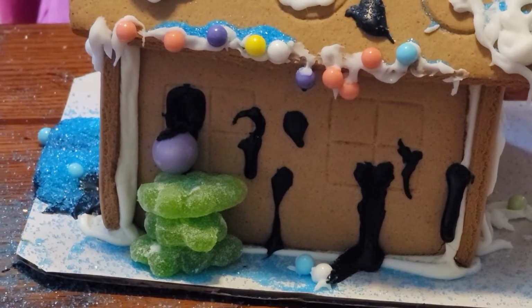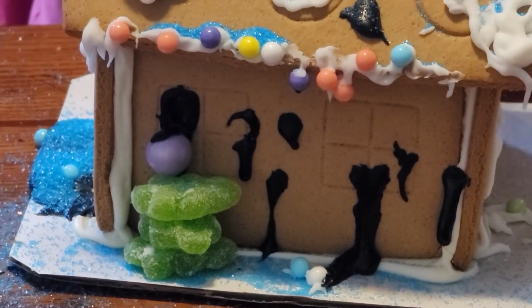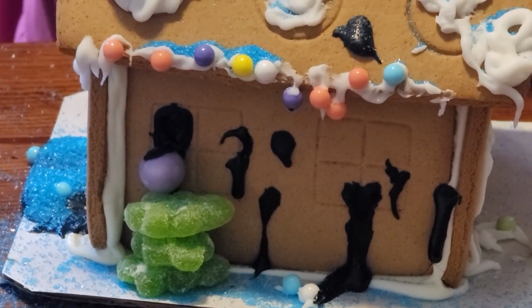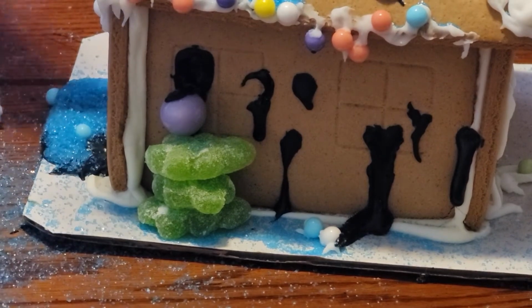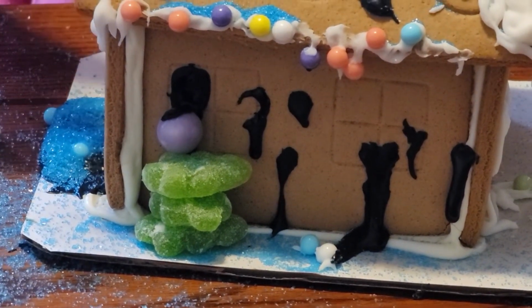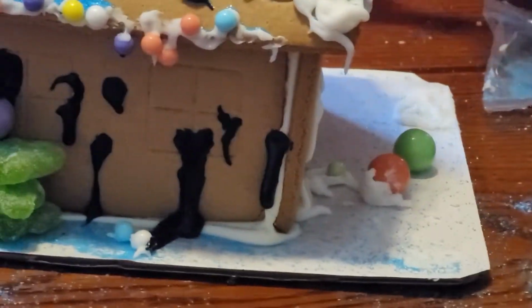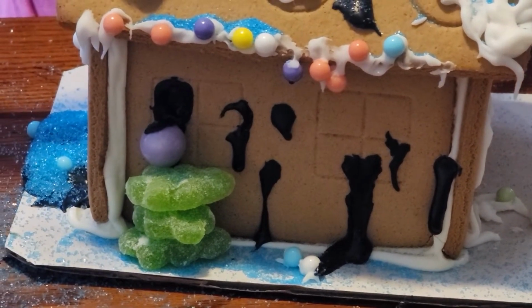Give me some of my gumballs on my sleeve. Is that a bush person, Xander? No, that's not a bush person. It looks like a bush person. Well, what is it? It's a bunch of trees stacked on top of each other with a gumball on top. Is it not a bush person? It's supposed to be a tornado.